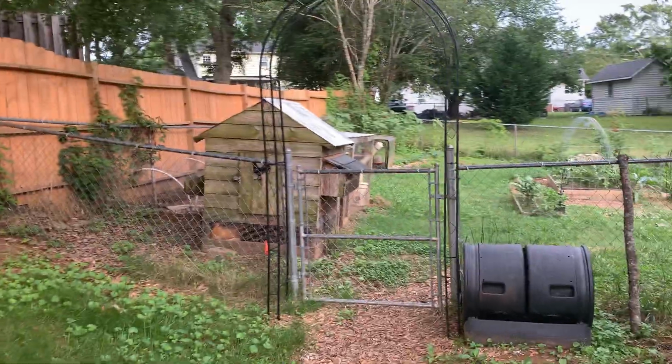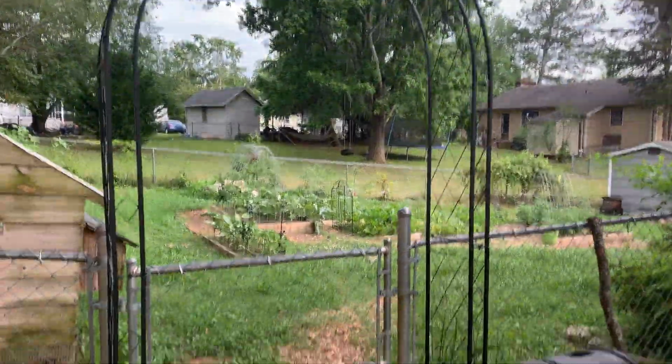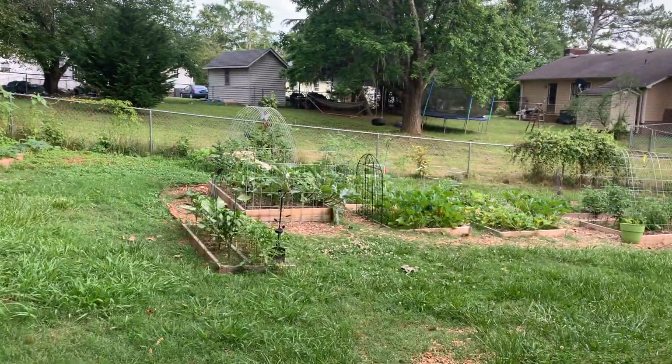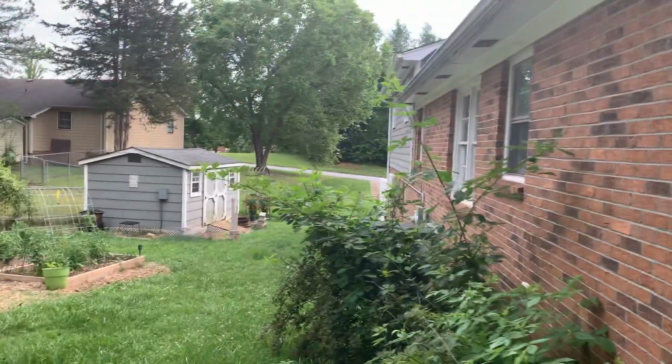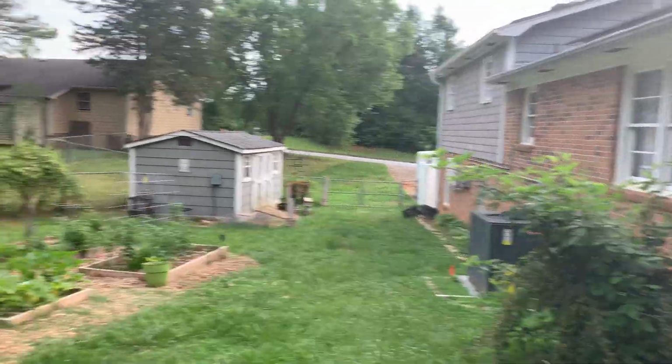Alright, so we can do a little garden tour. This is a new arch that we got. That's gonna go down by the fence down there, eventually, once they put our gate in.